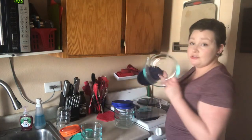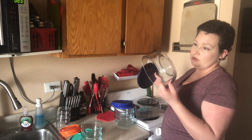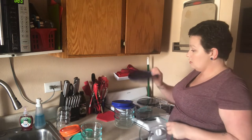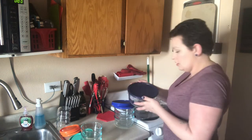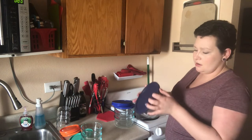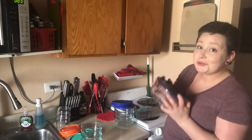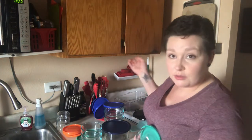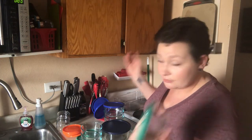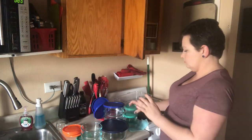And then finally, I have this one large, this is my largest one, and I don't know how big it is. Anyways, 7 cups. I've got one of those, and I use it pretty often, and it's the only one that I have, so I'm hanging on to this. Get them all reorganized in this cabinet, and we'll go from there.